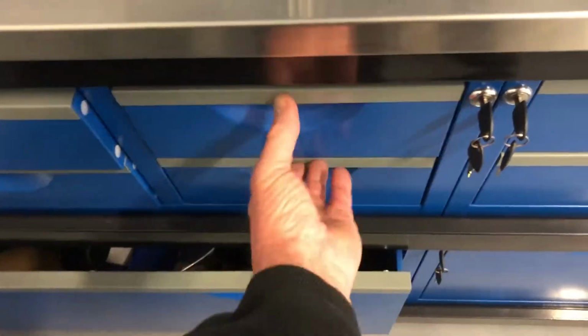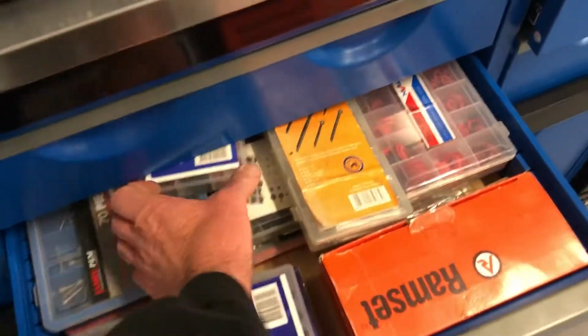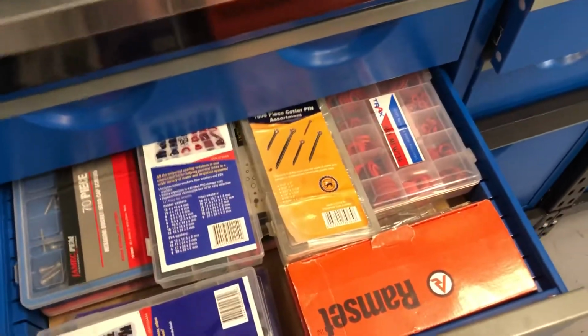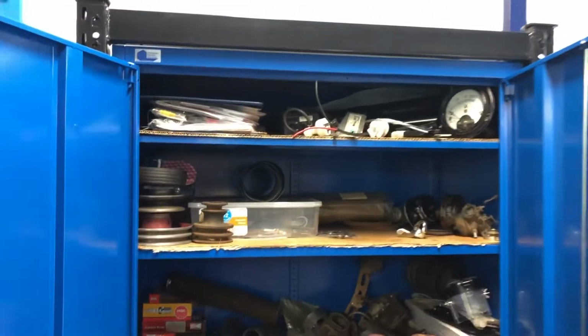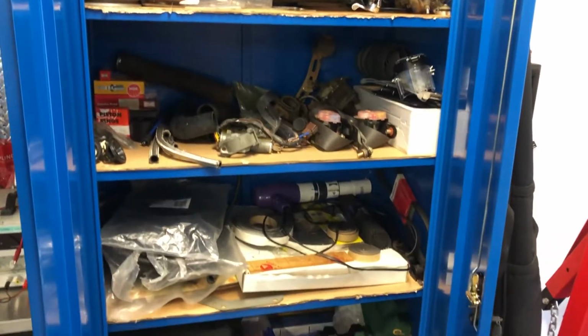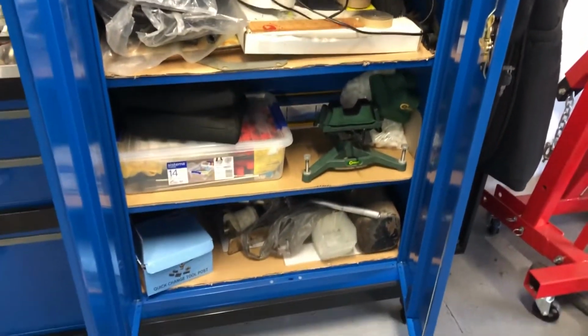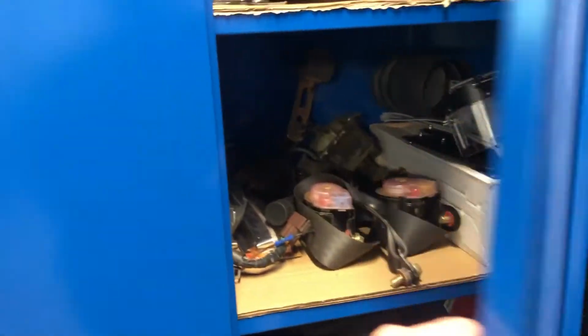More bits and pieces, wire, nuts and bolts, split pins, rivets, all that kind of junk in these drawers. Just stationery sort of stuff. In here is just bits and pieces. Nothing in particular, just things that you think are a bit too good to throw out, but you might use someday. I suppose we're all guilty of hoarding a little bit, but I try to keep it to a minimum because we all carry enough junk.